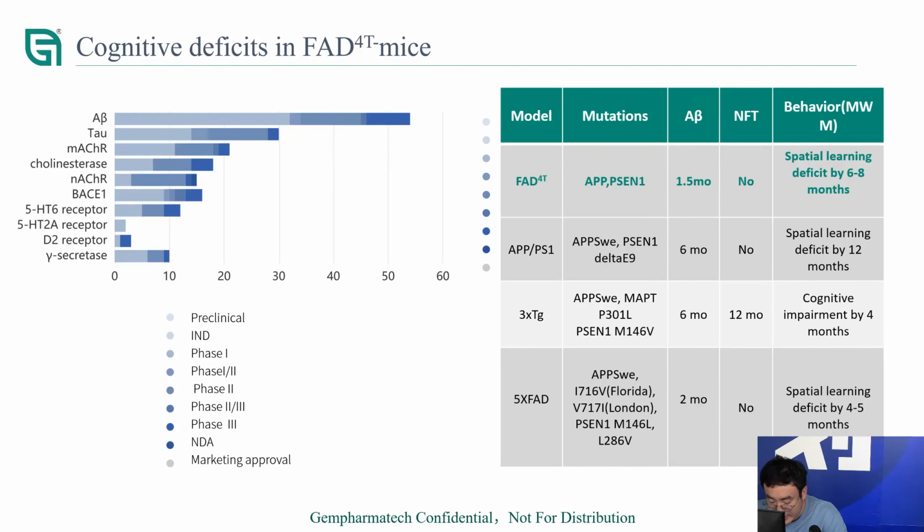So in summary, A beta deposition could be detected at 1.5 months in our FAD4T mice, and for now we didn't observe neurofibrillary tangles in our FAD4T mice. And about the behavior defects, we observed spatial learning defects by 6 to 8 months. So these features make FAD4T mice a very useful model to study AD and evaluate the efficacy of AD drugs, especially those targeting A beta.